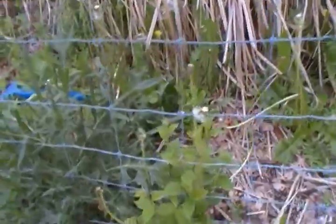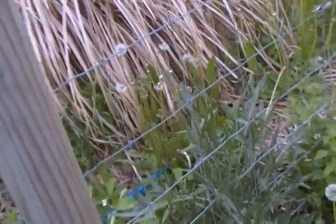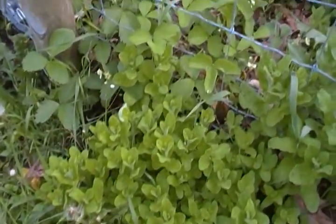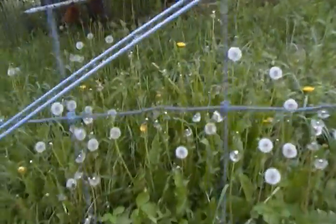And this Nanking cherry is something that we want to grow a lot of. And we just put in maybe a dozen plants last year. Right. And we want to put more in. This is some mint right here that we had brought from the other property. It's really good stuff. It's delicious. I don't know what variety it is, but it's great.